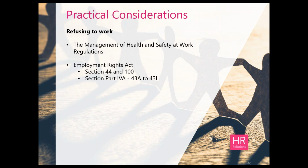Unlike general dismissal claims, an employee who brings a claim relating to health and safety does not need the usual 2-year service to bring a claim. Dismissals on health and safety grounds are automatically unfair. The relevant parts of the Employment Rights Act are sections 44 and 100. The Employment Rights Act sections 43A through to 43L relate to employees who make protected disclosures, also known as whistleblowing, in that they are protected from dismissal, selection for redundancy, or from being made subject to a detriment.